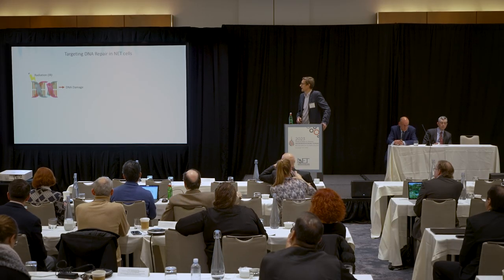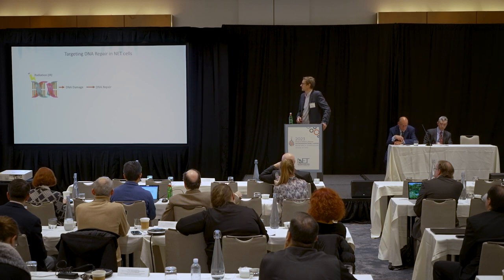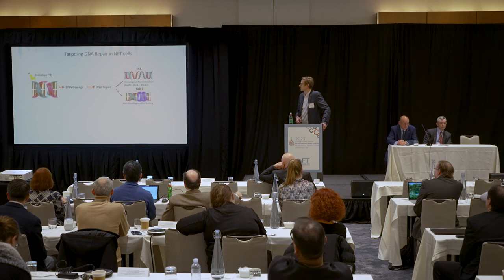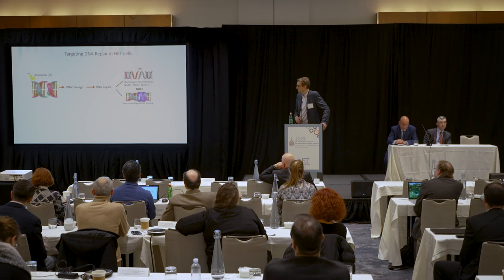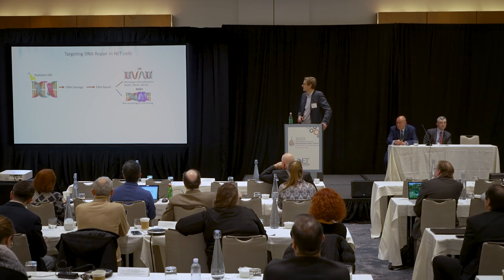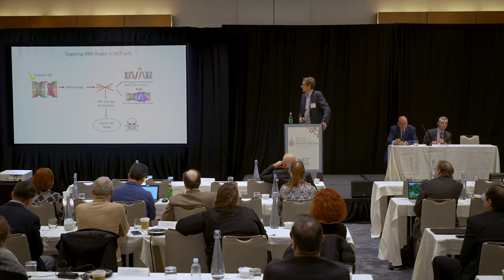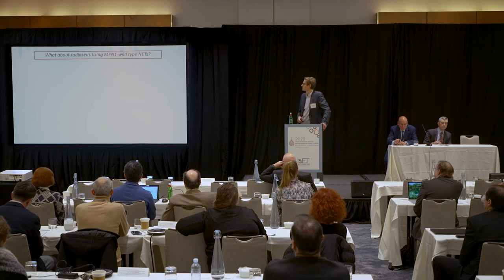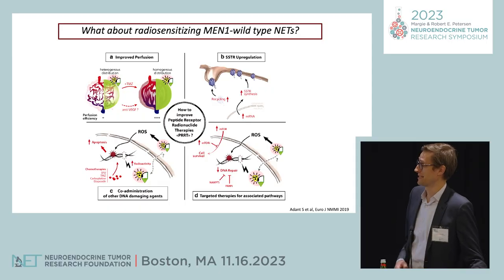So what we do is pretty basic, actually. We look at how radiation damages DNA, once you have DNA damage that accumulates. Normally, tumor cells, whether it's regular cells, use two pathways. They use a lot more, but actually the two most common pathways for DNA double-strand break are homologous recombination and non-homologous end joining. If we can inhibit DNA repair specifically in tumor cells, then DNA damage accumulates and tumor cells die.